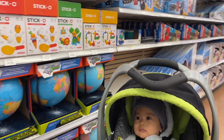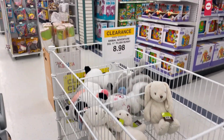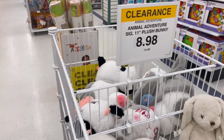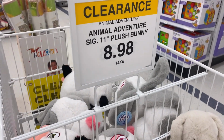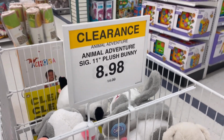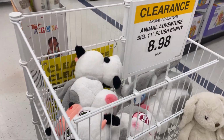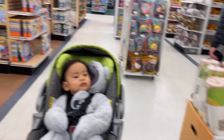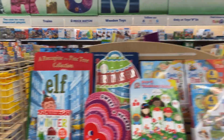So we're gonna scroll. Here, they have also a place for clearance. So meaning like sale. So from $14.99 to $8.98. So the stuffed toys, bears, something, books. Books, so they're also there.